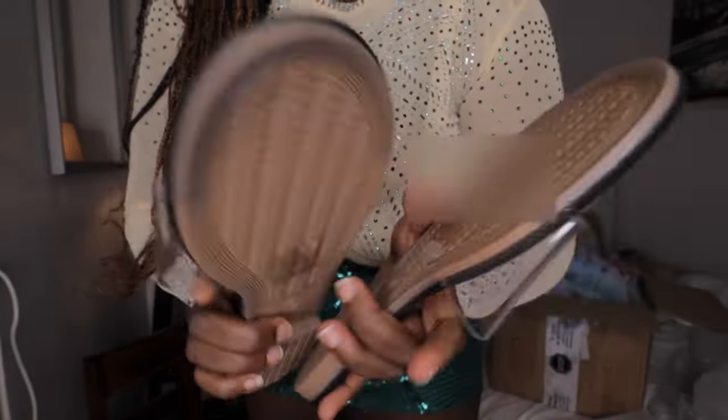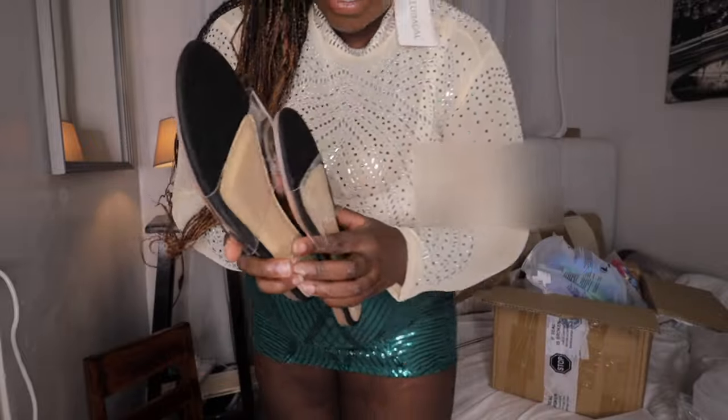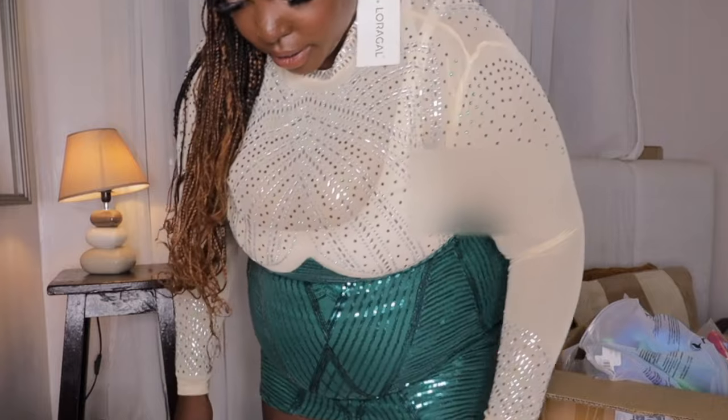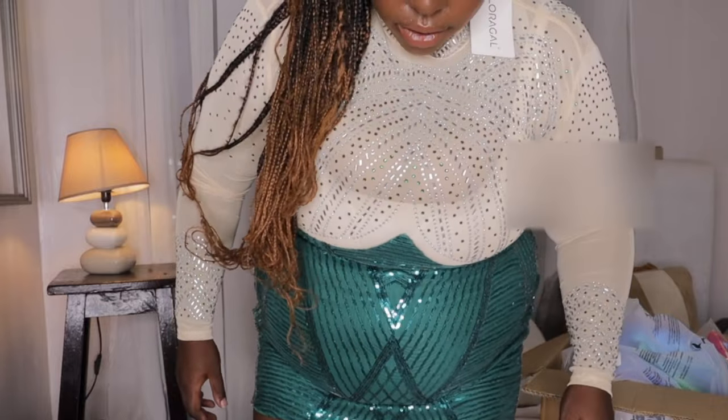So this is how they look. They're really good quality. See? Yeah, so clear. Okay, let's try them on.